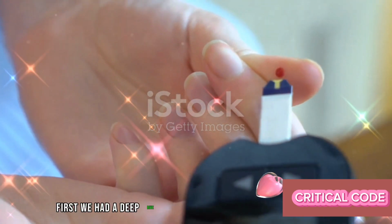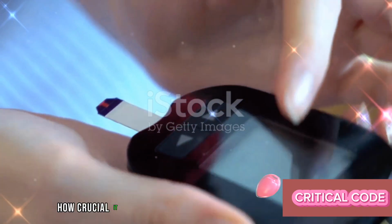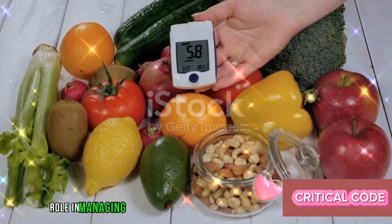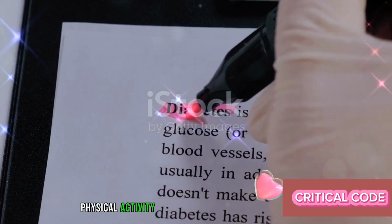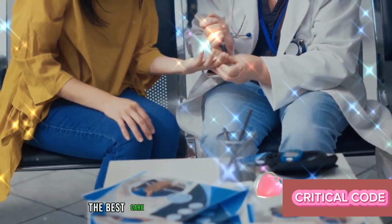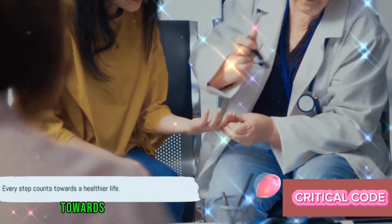First, we had a deep dive into understanding diabetes. Then we explored how crucial it is to monitor blood sugar levels. We also discussed how diet and nutrition play a vital role in managing this condition. We emphasized the importance of physical activity and underscored the need for medication and regular checkups. With these steps, you can ensure the best care for someone living with diabetes. Remember, every step counts towards a healthier life.